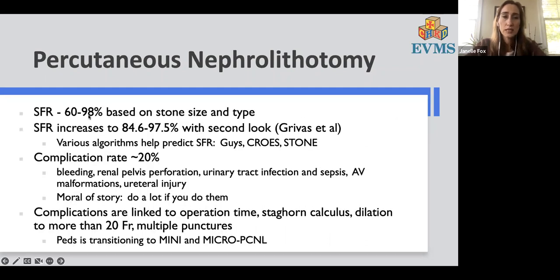In terms of stone clearance, there are several algorithms that are specific to adults that people have looked at to see whether or not they apply to children. The stone algorithm for knowing if you can clear stones with PCNL is probably not quite as good. That's also because, honestly, in practice, not all kids get a CT. Sometimes people actually do go straight to PCNL without that CT, and the stone score relies on having a pre-op CT.